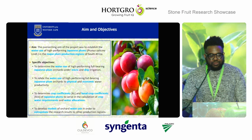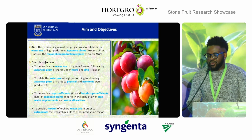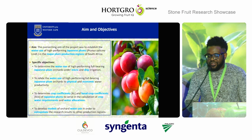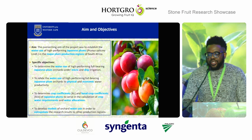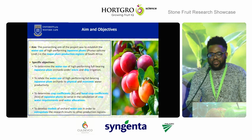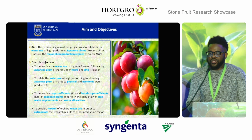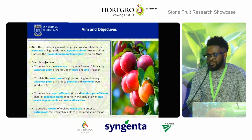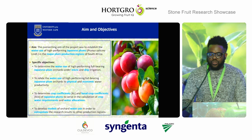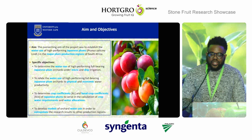So the overall aim of the project was to establish water use of the high-performing Japanese plums across the major production regions in South Africa. Some of the specific objectives were to relate the established water use with the physical and economic water productivity, and also to determine crop coefficients, basal crop coefficients, which will be used to calculate the water requirements and water allocations, and lastly to develop models on orchard water use that will be used to extrapolate it to other regions.